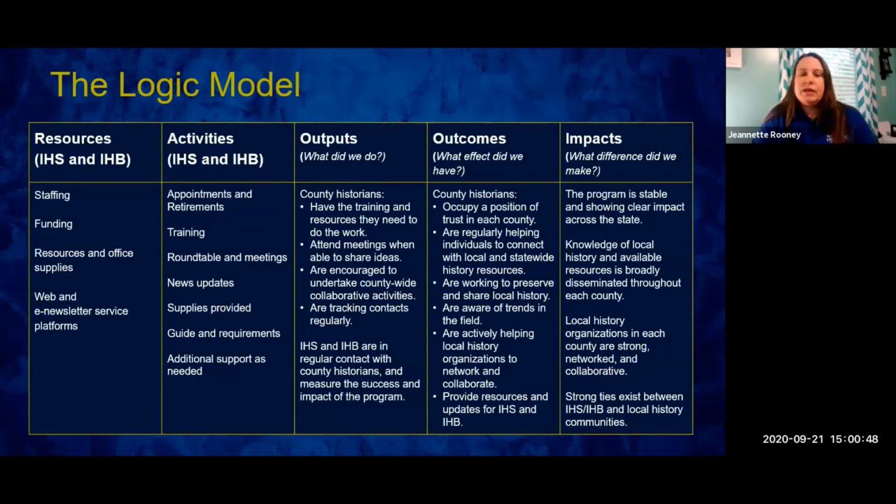And then the activities we undertake to manage the program include processing appointments, retirement, providing training like these modules, planning roundtables and meetings, and making sure you have all of the supplies that you need, including up-to-date news and resources, the County Historian Guide, and then any additional support that may be needed. Then the direct outputs of these activities pertain to delivering these resources to you so that you have available what you need to do the work that you do. It also involves us regularly staying in contact so that we can continue to measure the success of the program.